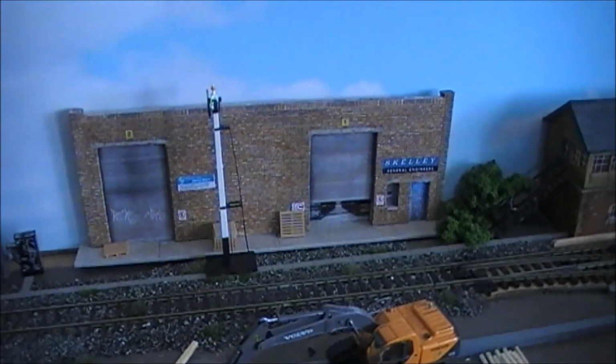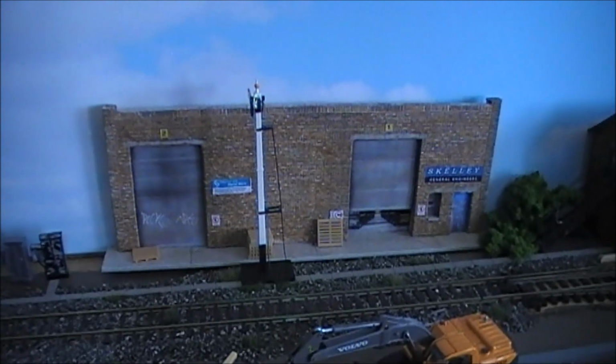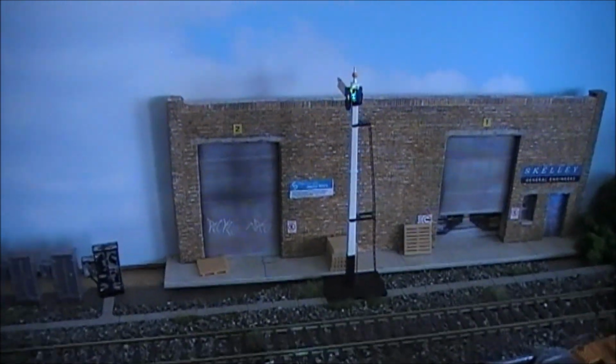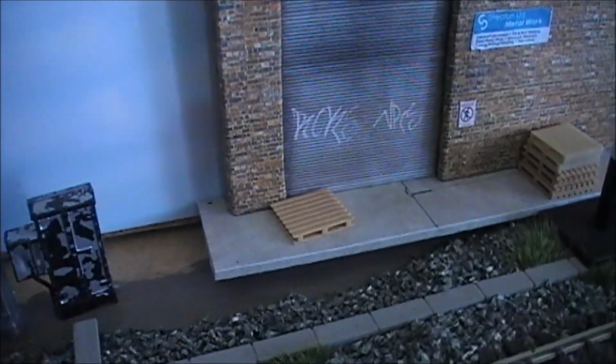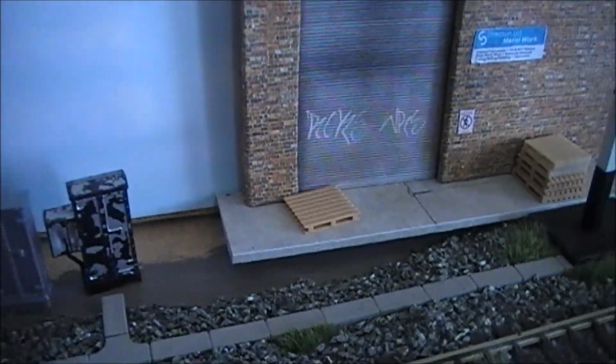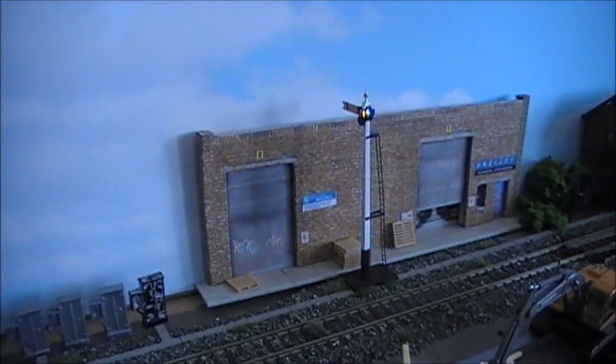So, we're really pleased with this building, considering it was free as well, completely free. It was a really good thing to do. You'll notice it's floating a bit. Now we can put some matchsticks under that and build up a little base for that to sit on. That's not a problem at all, but it just fills up that space nicely.